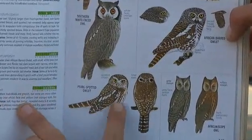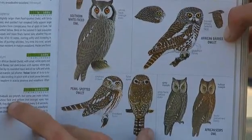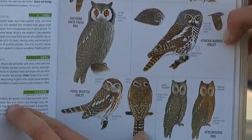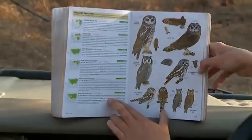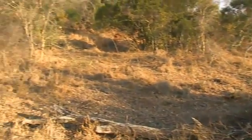The difference is that the pearl-spotted owlet has white all the way up to under its face there. It doesn't have that dark color. So although they both have the speckles on the chest, there is a subtle difference there. And the barred owlet is just a little bit bigger, fractionally bigger, than the pearl-spotted owlet.